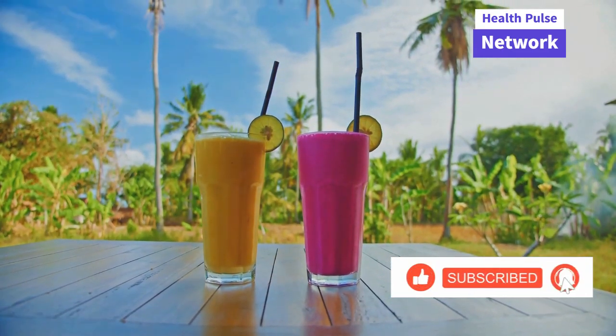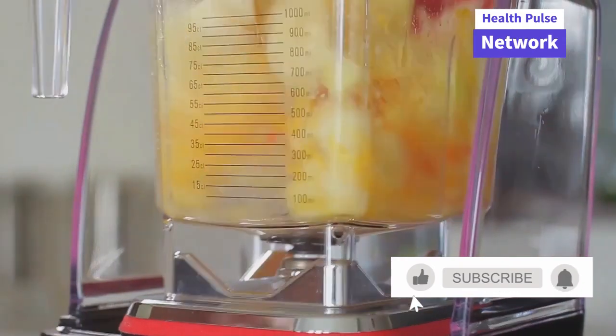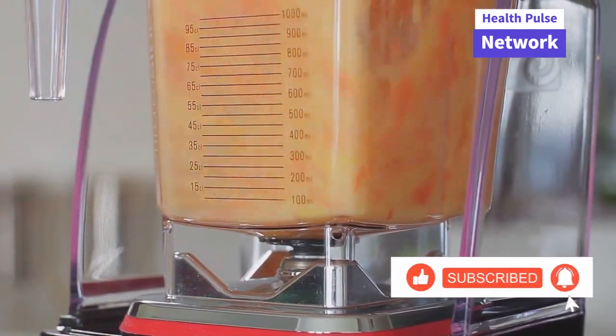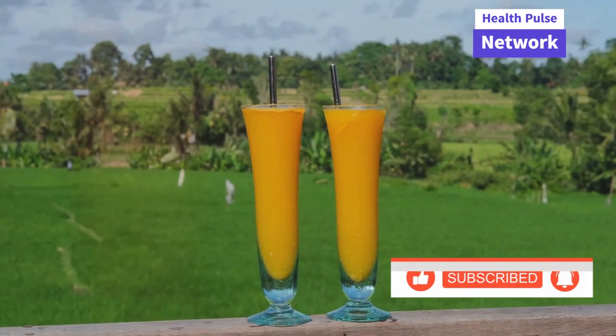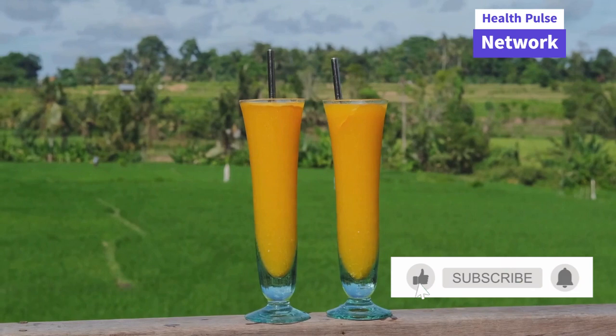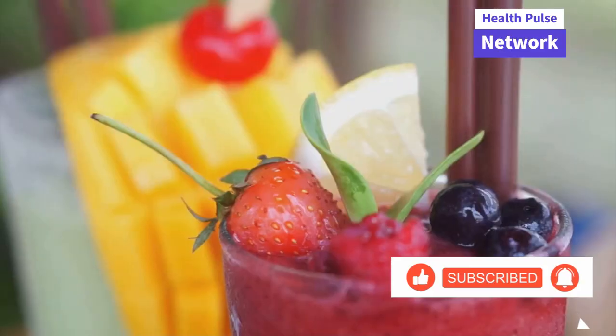With everything in place, it's time for the magic to happen. Close the lid of the blender and switch it on. Listen to the hum of the blender as it works its magic, transforming the ingredients into a smooth, creamy mixture. Let it blend until there are no chunks left, ensuring a silky smooth texture. Once the blender falls silent, take a moment to appreciate the transformation.